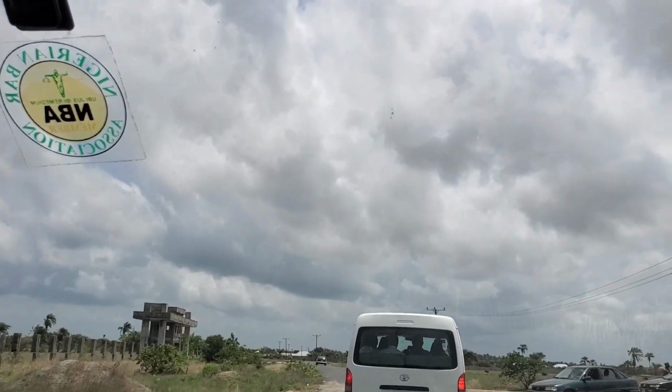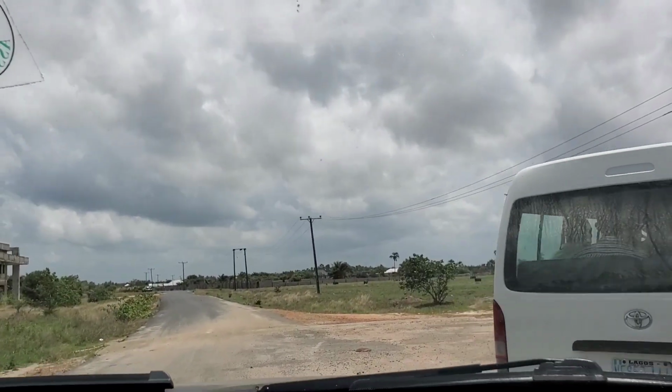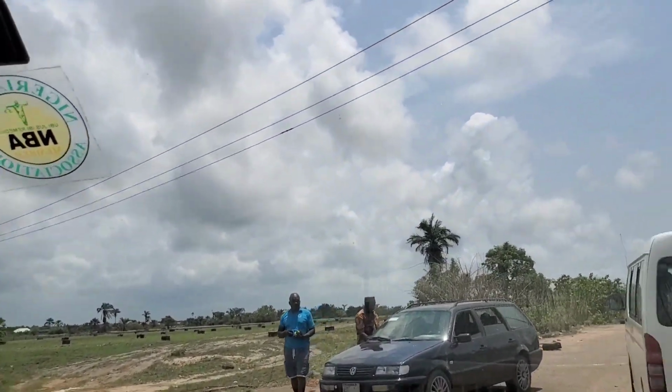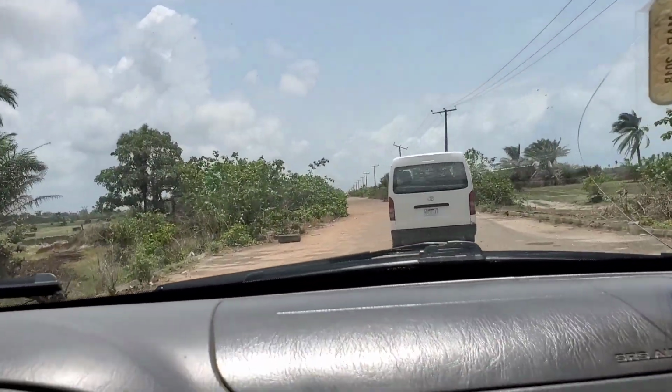See that vehicle going in front? They are also going for inspection, for people that still want to buy. So as people are buying, they buy and finish.